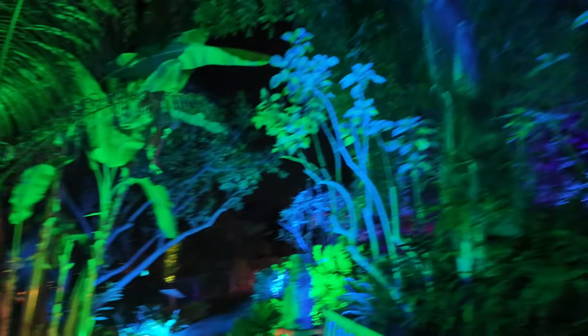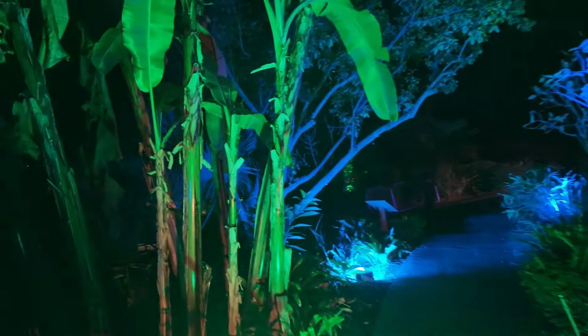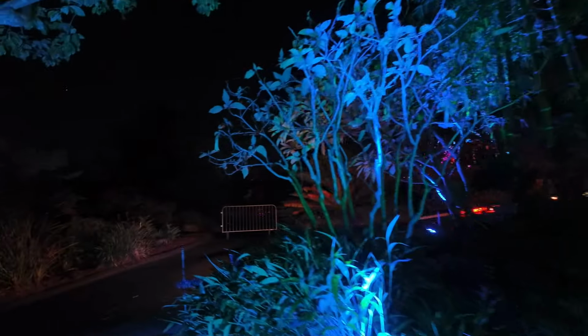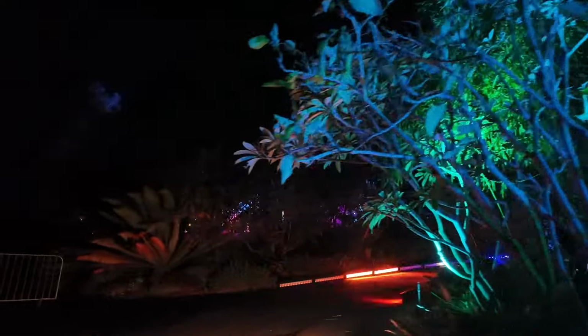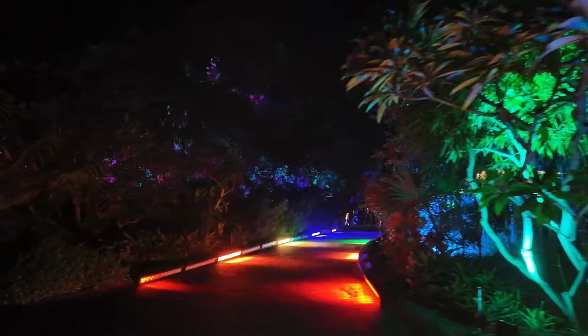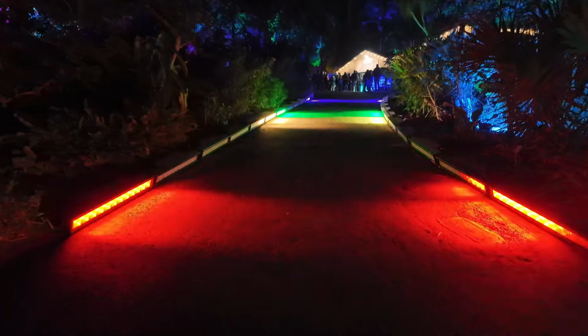I do feel like they illuminated more of the pathways this year. Like they put in additional lights that aren't necessarily part of the Lightscape per se, but still give a wonderful atmosphere. Now here is one more hill that goes up to a snack stand, if I'm not mistaken. Oh, just a little one. Oh, this is cute. It's like disco, yeah.